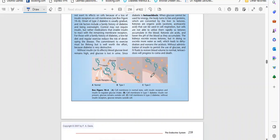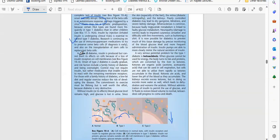Okay, so basically this is the insulin receptor. Here we have the insulin receptor. Here we didn't have insulin receptor. We have insulin receptors but decreased. Okay, so what is type 2 diabetes mellitus?